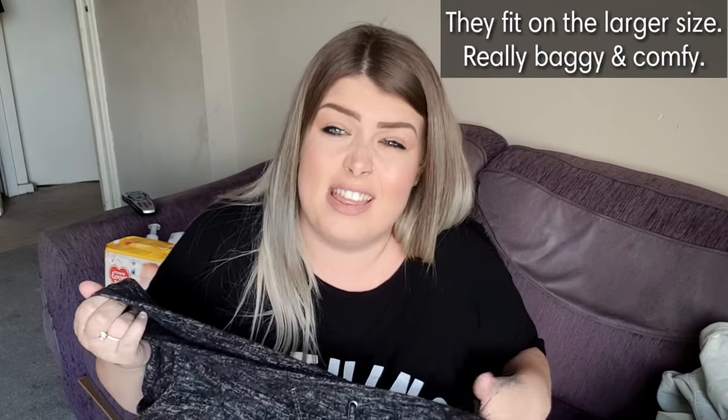Not maternity range or anything. Just joggers. I picked up a size 18 in these. I don't think they had a 20 or I would have picked them up. But they are very stretchy. And if I can't squeeze into these, I can always take them back.